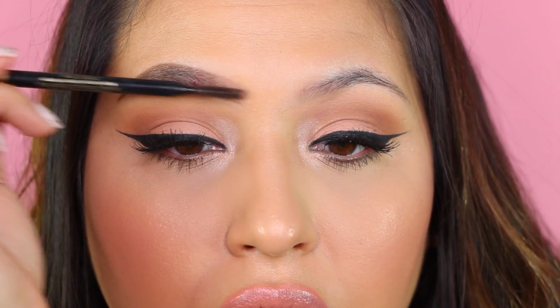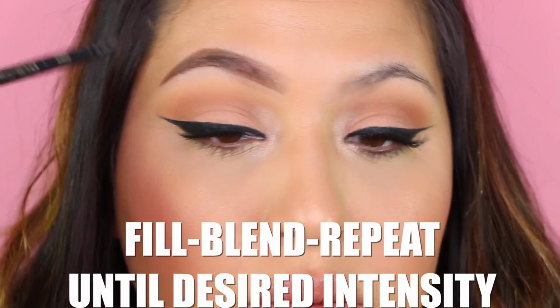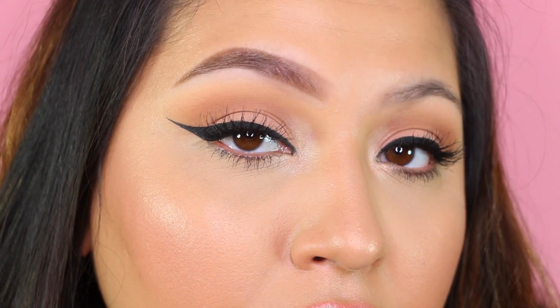So it's not too harsh. I don't go for a super ombre look, but I do like a little bit of an ombre. So I'll just kind of darken this portion. This is when I'll take the spoolie and kind of bring it up. And there we go. Okay, so now this is what my brow looks like before.